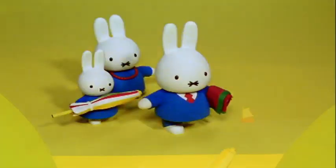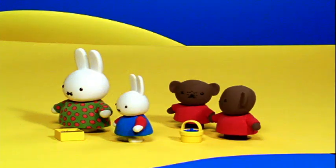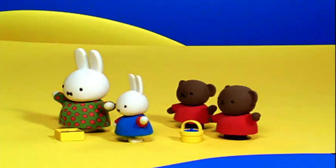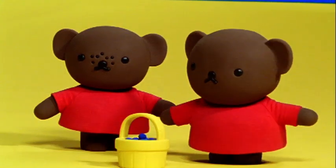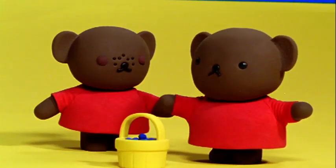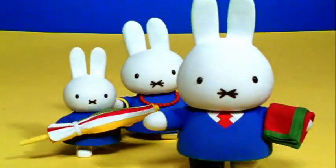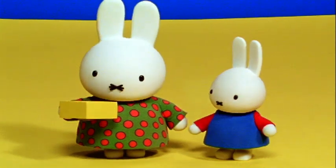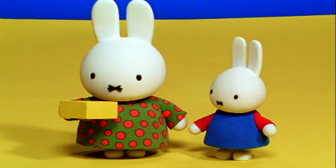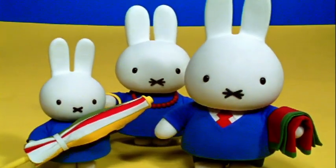When they arrived, they saw that Boris and Barbara Bear were also at the beach. And look, Auntie Alice and Aggie were there too. Boris and Barbara had a basket full of freshly picked blueberries from the woods. Auntie Alice had a large box of her home-baked biscuits and chocolate cake. She said, "Why don't we join our picnics together?"